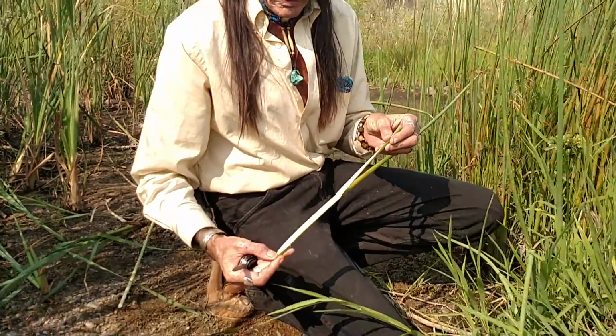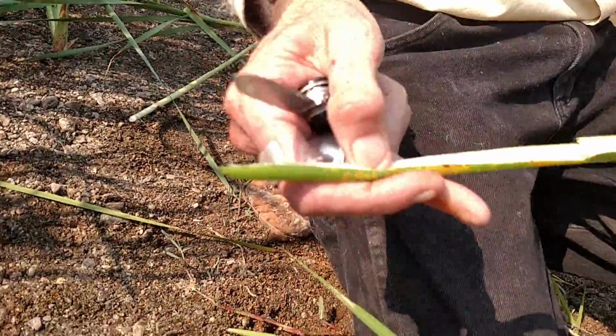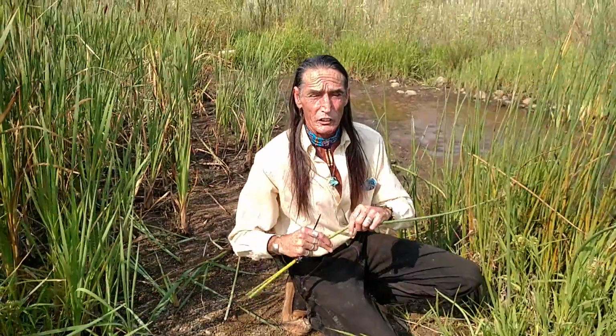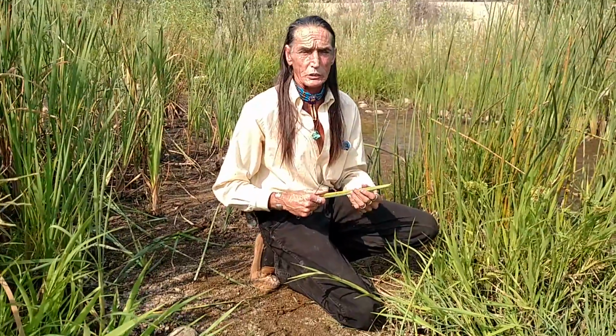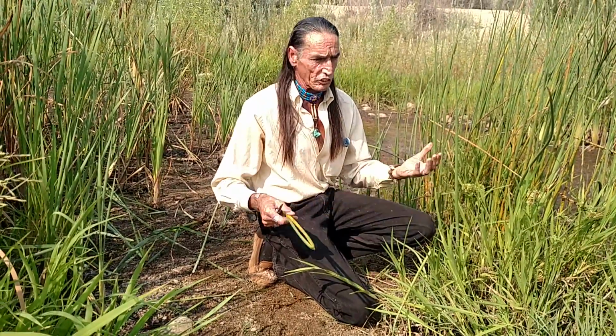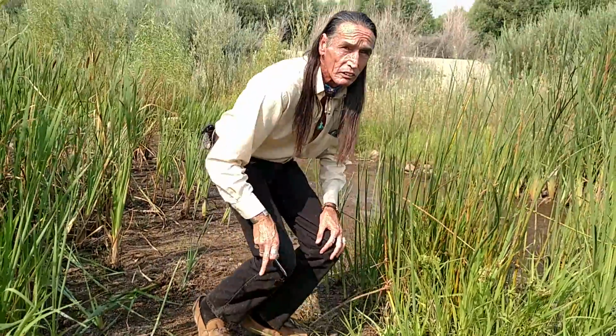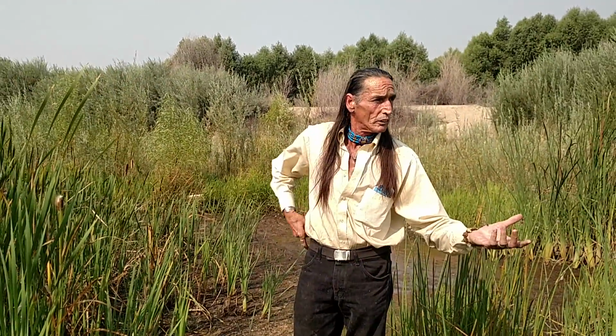You see the fibers in there? Very spongy pith. But it's very soft to lay on. You don't want to lay on the sand or the dirt directly because of insulation. You'll be cold at night, and plus the sand will irritate your skin. So as you can see, quite a few plants just in this one small area for food. Very easy to harvest, lots of cattails.